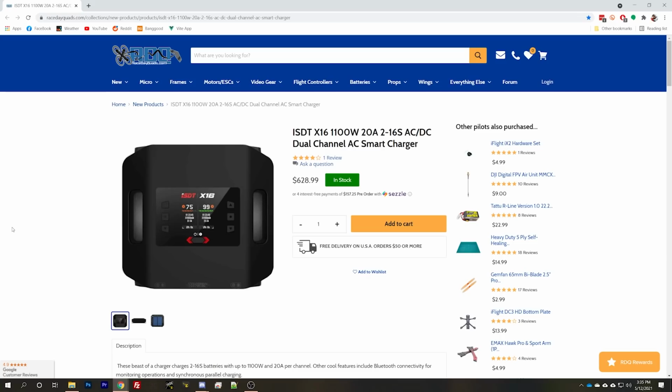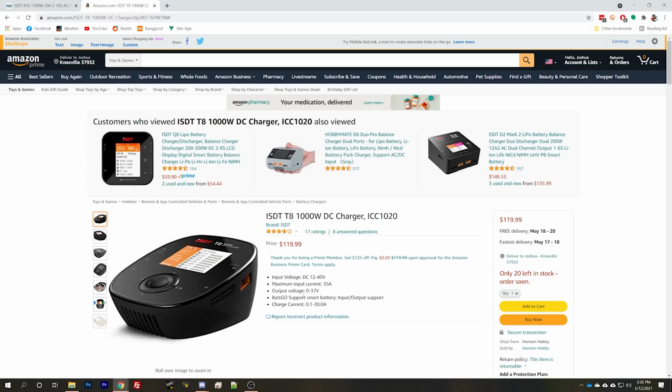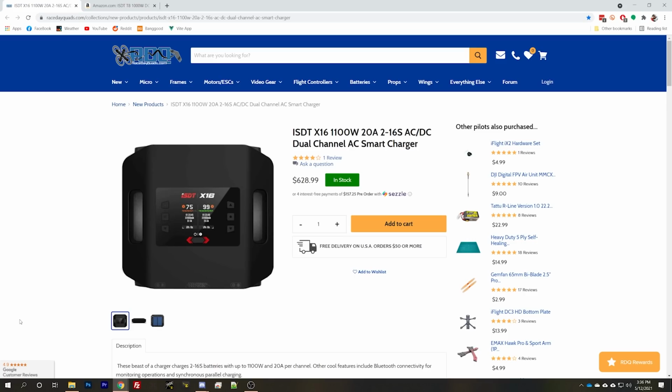Well, if you do have one of these giant Cinelifters, you probably have some giant batteries to fly it with, and you might need a giant charger to go with it. This is the ISDT X16, an 1100 watt 20 amp charger for $700, $628, which confuses me a little bit, Blunty, because there's a 1000 watt ISDT charger. Is it the T8? Yeah, the ISDT T8. This is an Amazon listing. It's 1000 watts, 30 amps, I think. 30 amps, $120. Why is this one $600? I'm not actually sure.